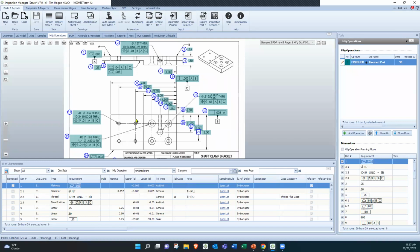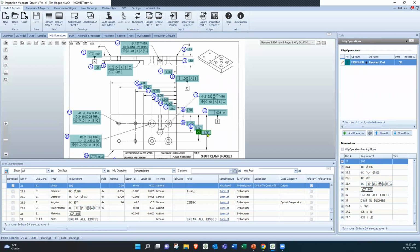And those different dimensions are going to be affected by that. And that's typically a manufacturing engineer that does that. Typically what we see our customers do is the manufacturing engineer will have full access to this and be able to go in and do this themselves. Sometimes we see a quality engineer collaborate with the manufacturing engineer to disseminate this information and apply it to the print and here in the database.